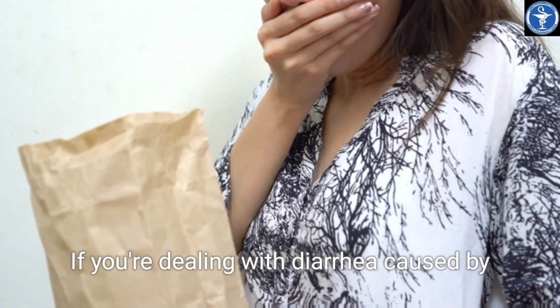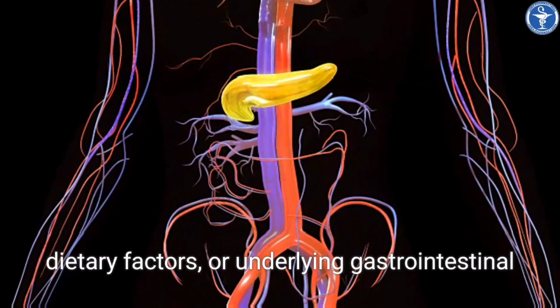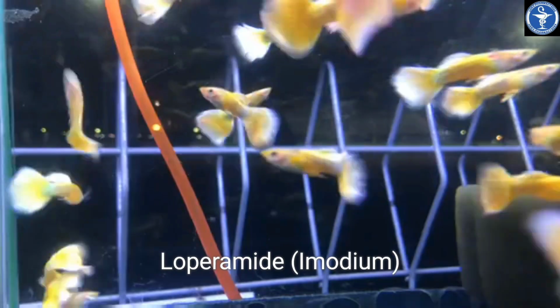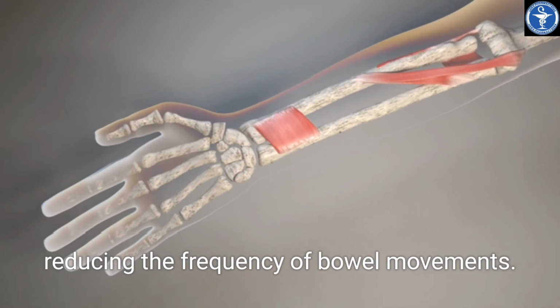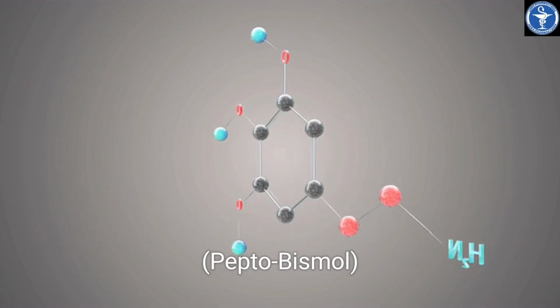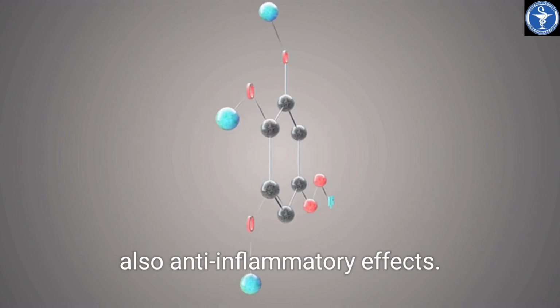If you're dealing with diarrhea caused by infections, dietary factors, or underlying gastrointestinal disorders, antidiarrheals can help. Loperamide, Imodium, slows down intestinal motility, reducing the frequency of bowel movements. On the other hand, bismuth subsalicylate, Pepto-Bismol, not only has antidiarrheal properties but also anti-inflammatory effects.